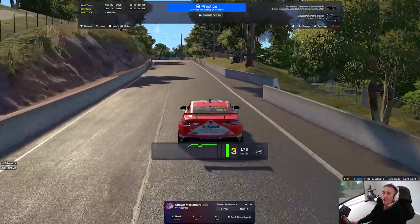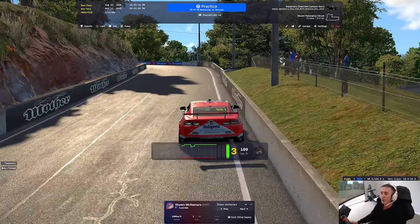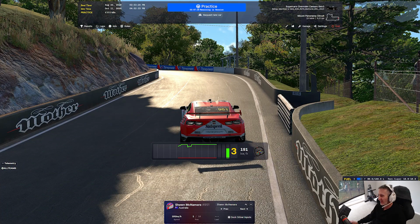Third gear up the hill, get the car over to the right as best as you possibly can. And you're looking to just roll the car in. So you're on the limiter. Again, you can get a fourth if you want, but this is a corner where third's fine, on the limiter for a fair bit. As the race goes on, the exit speed out of 2 is going to be lower, so you're not going to be on the limiter as much.